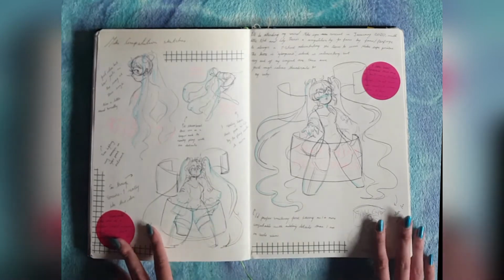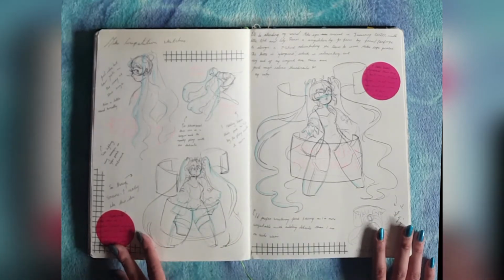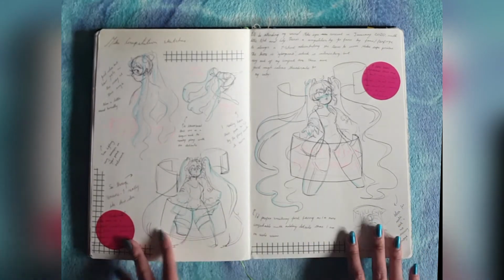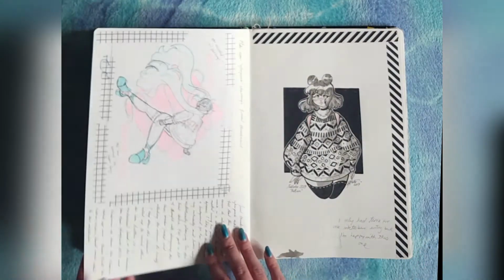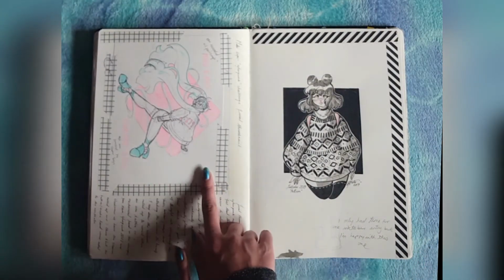These were just some thumbnails for a cyberpunk themed art competition. It's a theme that I kind of struggle with a little bit, but I still had a lot of fun doing design for it. I went with this thumbnail in the end for it.